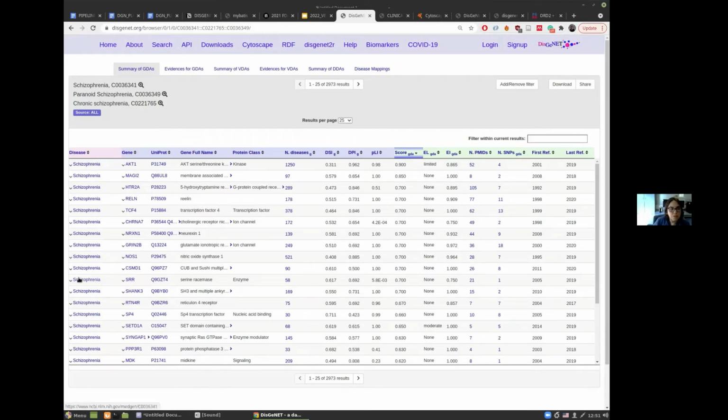In this column, you have the disease that you searched for. Here, schizophrenia comes out first because it's probably the one that has more information. The logic of the color here has to do with the entities. In light blue, you will see attributes for the gene, and in green, you will see attributes for the relationship. So here you have the genes associated to schizophrenia with the UniProt, the full name, the protein class, and the number of all the diseases in which this gene has been detected, the specificity index, which is basically 1 divided by the total number of diseases and then normalized.